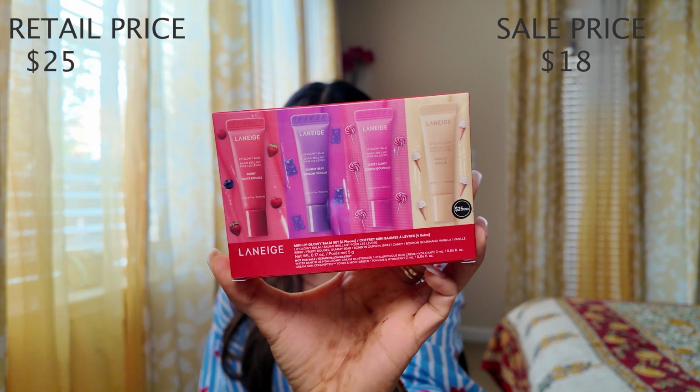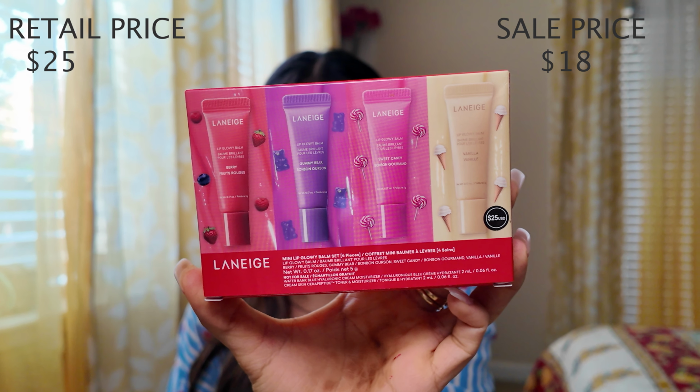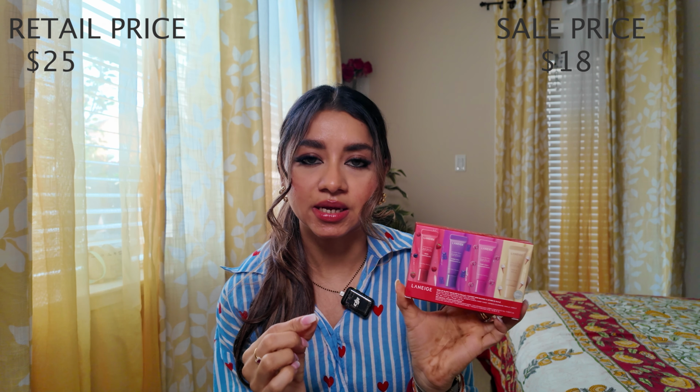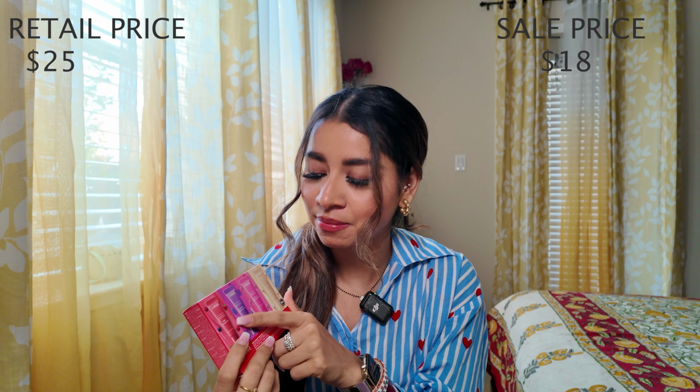Then I also got the Laneige Mini Lip Glowy Balm Set, which comes in 4 pieces: berry, gummy bear, sweet candy, and vanilla. Now these do not have any tint in them. It's just a clear lip balm, but after applying, you can definitely taste it. The first one tastes like a berry, and the second one tastes like a gummy bear. I don't know what it is, but you can actually taste it, like you're actually eating a gummy bear, you're actually eating a berry. It just tastes like that. But again, they do not leave any sort of tint on your lips. It's just a clear lip balm, but they're super hydrating for your lips. They leave a very good moisture on the lips. So again, I love this one.